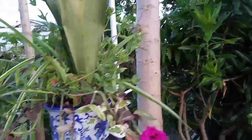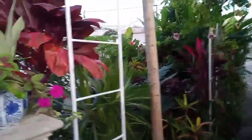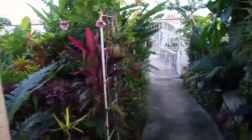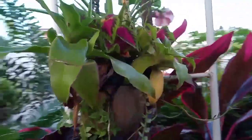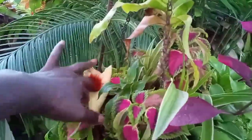Look at this. Look at that. How beautiful is that? Look at this one. Oh my gosh. And then I just love this through here. Look at this. How lovely. Look at this one. Oh, a spent flower fell in there.